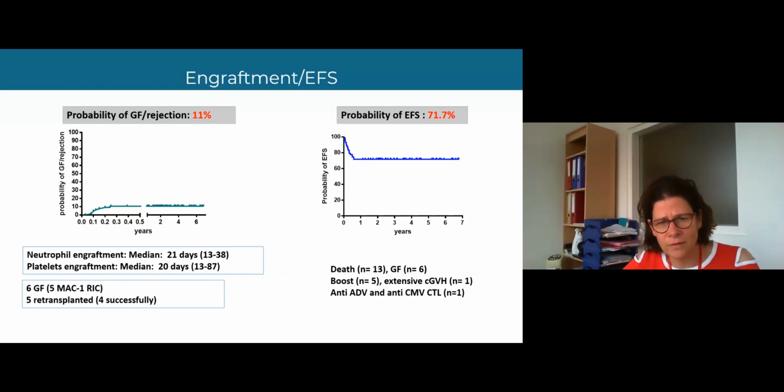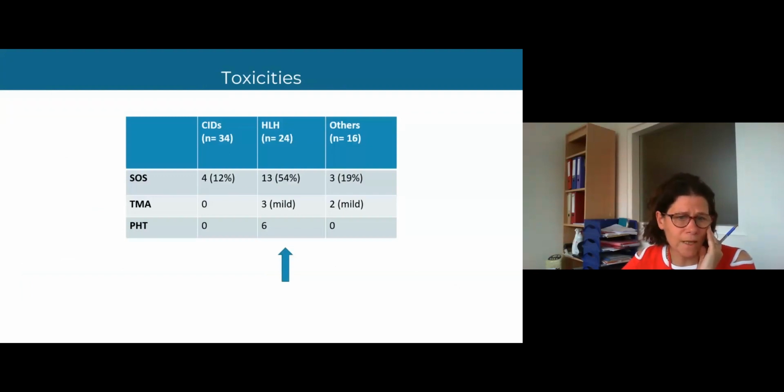The probability of event-free survival for the whole cohort was 71.7%, and death, graft failure, boost, extensive chronic GVHD, and use of antiviral CTL were counted as events in this EFS. If we look at toxicities, which is one of the pitfalls of this approach, I divided the population as a function of the diagnosis: combined immune deficiency, HLH, and patients with other diagnoses, because we observed very different pictures based on the underlying disease.